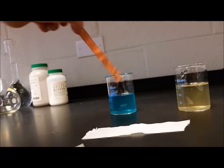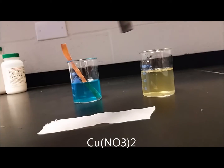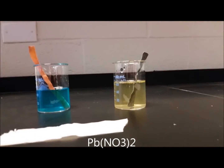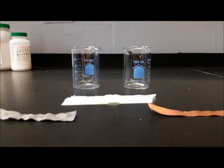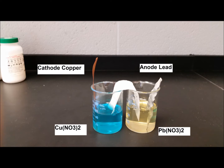This is a copper solution of CuNO3. This is a lead solution of PbNO3. And when connected by wires and this here salt bridge, we're in business, buddy. We're in business. Good.